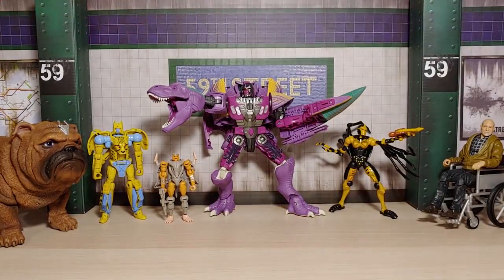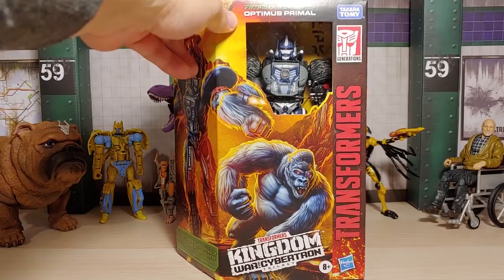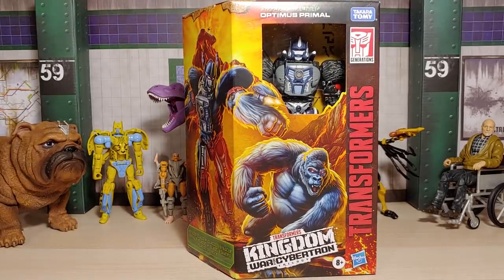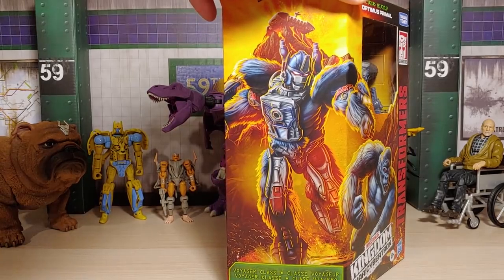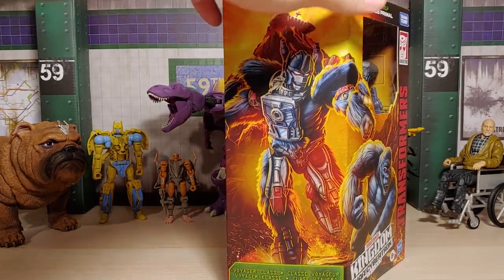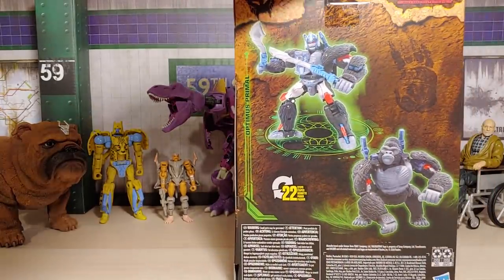All right, up next we have, oh, probably my favorite pickup this past couple weeks, Optimus Primal. Oh, baby. Beast Wars is back. Look at that, man. Looks so freaking good. Love the art on these. Here's the back.